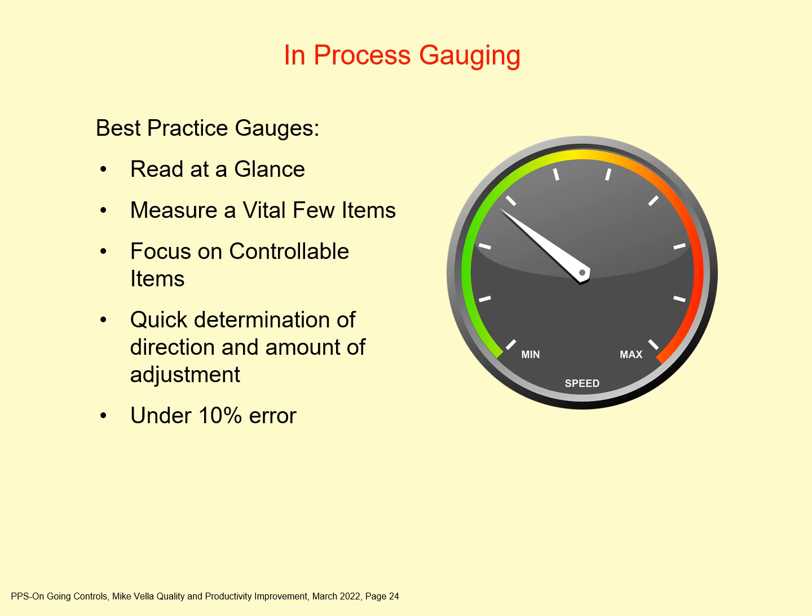Remember that you're going to be measuring only a vital few items in your process. So focus on those items that are going to be controllable. Don't measure things that aren't controllable. And in-process gauging, the way I've described, allows operators to have a quick determination of the direction and the amount of adjustment. And remember, in terms of total gauging error, more than 10% is not acceptable.